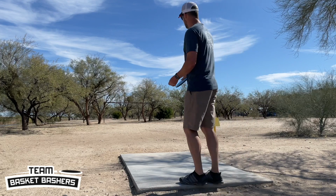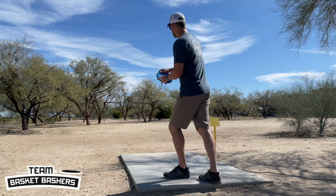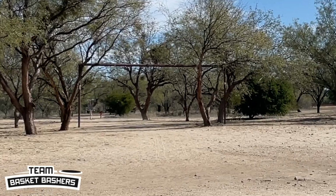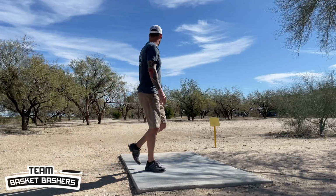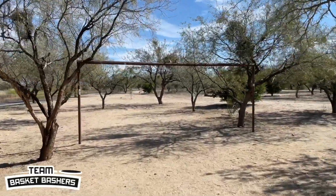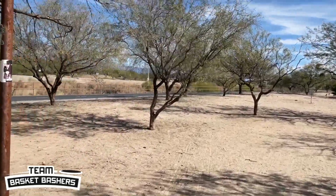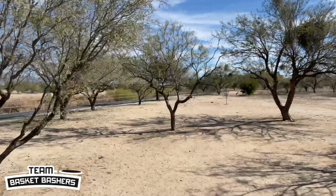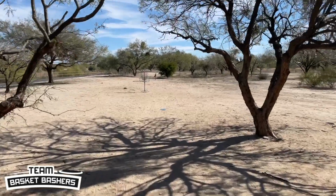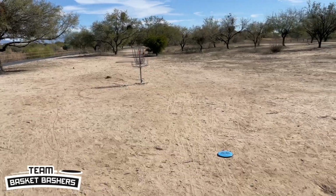I like to play this from the left. Gives me more room, makes the mando a little bit wider to get through. Even a bad skip will get you down there. Pretty ugly looking shot, but got me down there pretty close. Here's the triple mando that you'll be playing through. And again, just be careful if you skip and go out that way. That is going to be a nasty OB penalty to come back to the basket here. And you can see even that shot slid up pretty close to the basket for as terrible as it was.